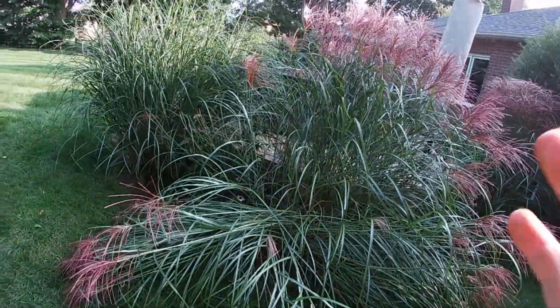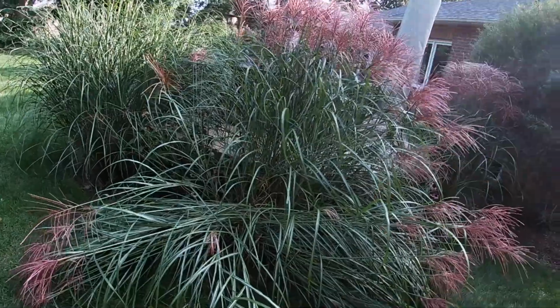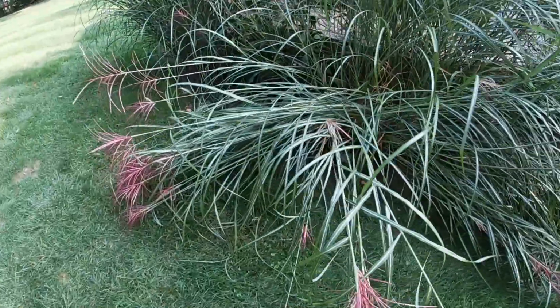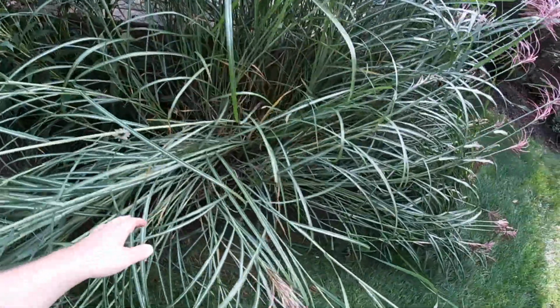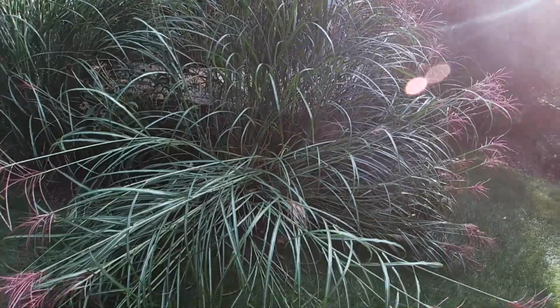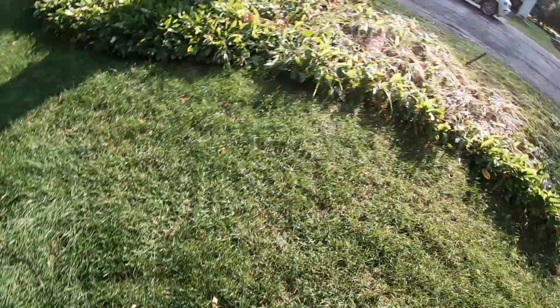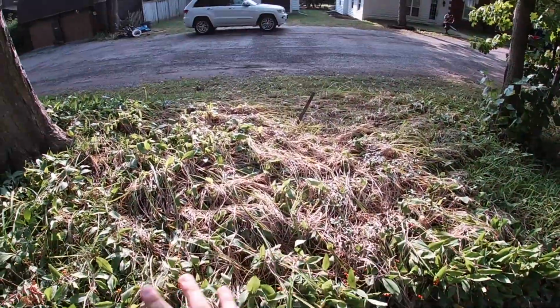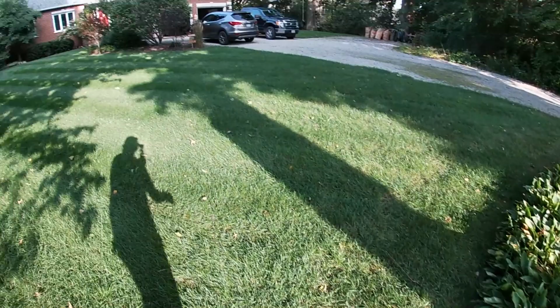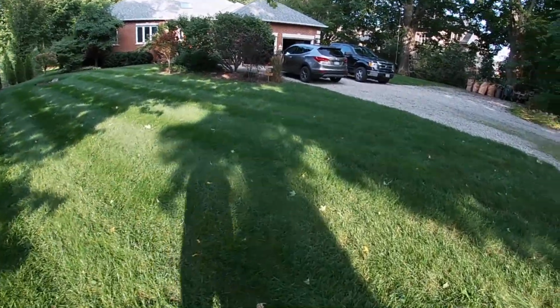Guys, the rain here has been crazy. This ornamental grass, the rain was just too much and it flopped the whole thing over. In a couple more days we're gonna have to trim this thing back. You can always tell fall is coming when the daylilies are all dying off. Summer's over, Canada Day stuff is gone, and the fall stuff is already out, guys.